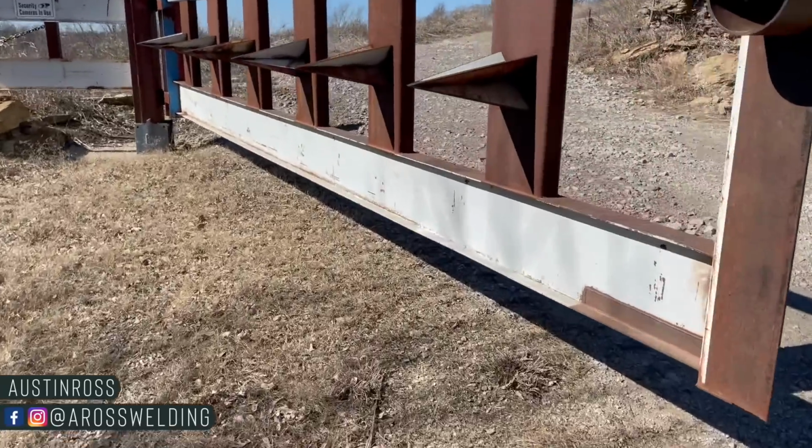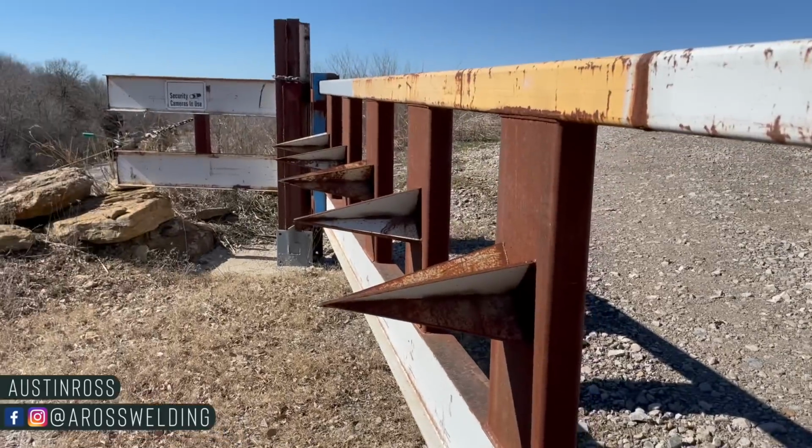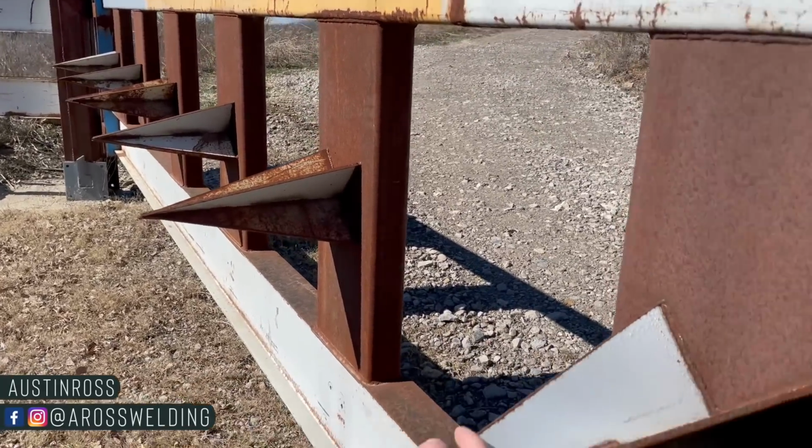This is by far the largest gate I've ever opened in my whole entire life. Have mercy. All right, so a lot of you ask how I charge for jobs. This is a prime example.